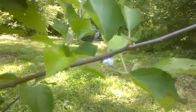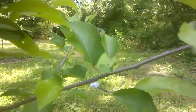It seems we have furry aphids on this tree, which we got to take care of again this year.